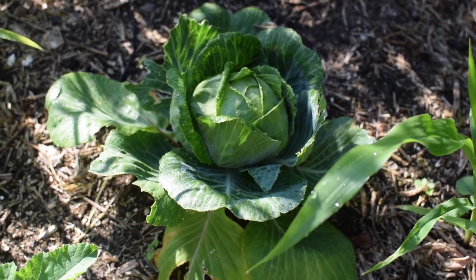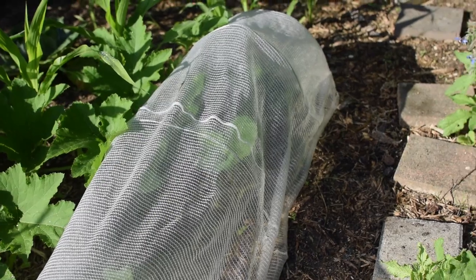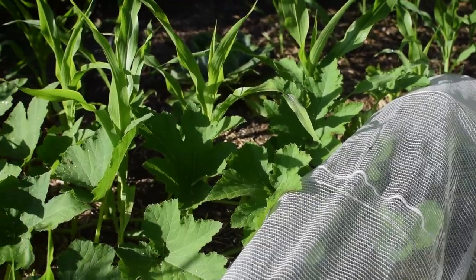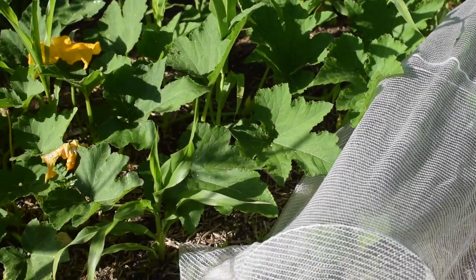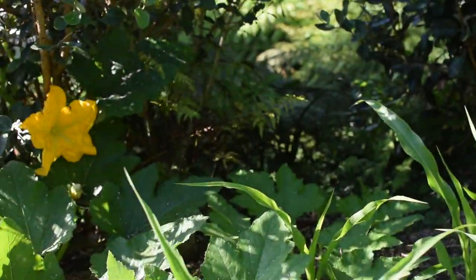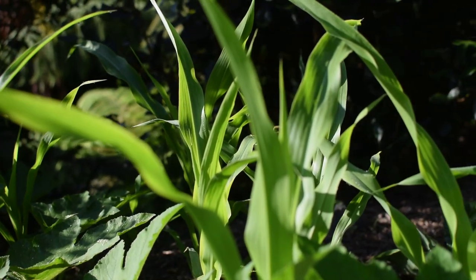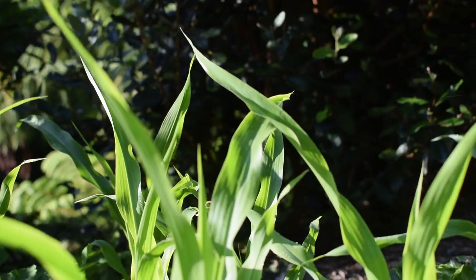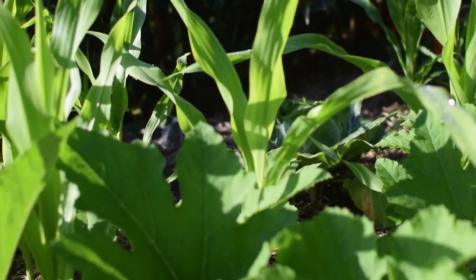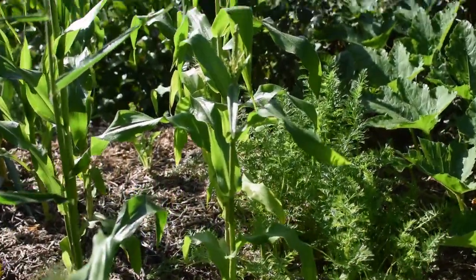Random cabbage, and under the netting here is some winter sprouting purple broccoli. So this one takes quite a while to establish itself, so I started seeds off of these in October. And I've got a kumul growing again alongside some more corn. And then here is my earliest planted corn, and this is just a sweet corn, just a normal yellow one.